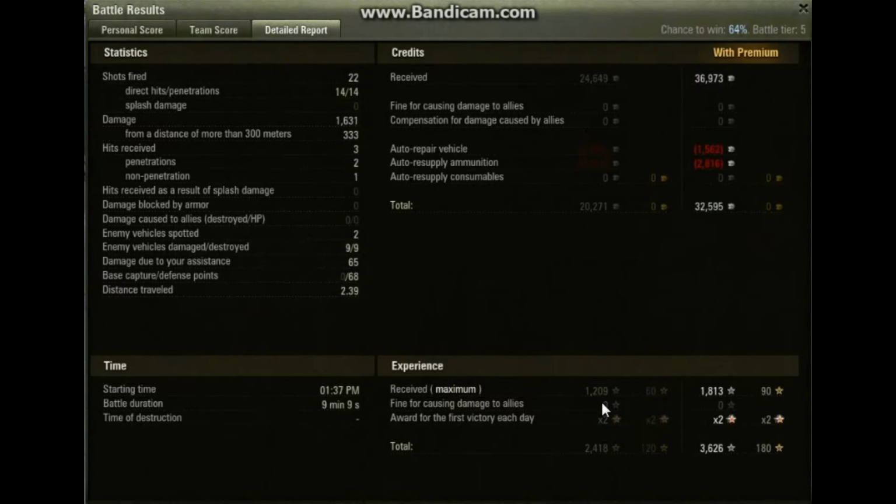And we managed to get 1209 raw XP, which is pretty darn good. And that gave us mastery in the tank. With premium, it came up to 1813. It was a ×2 for the first game of the day. Thank you very much. Let's have a look at another good game.